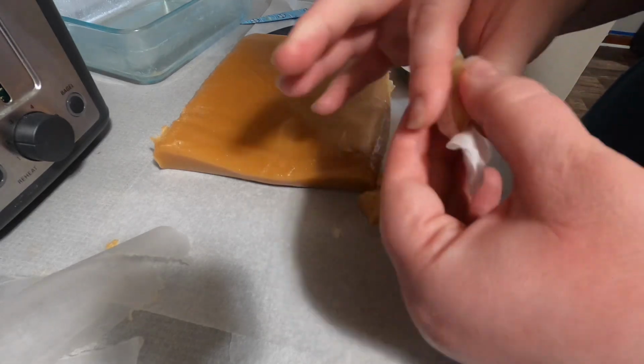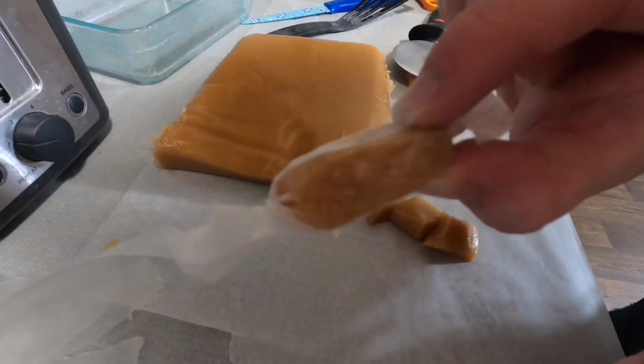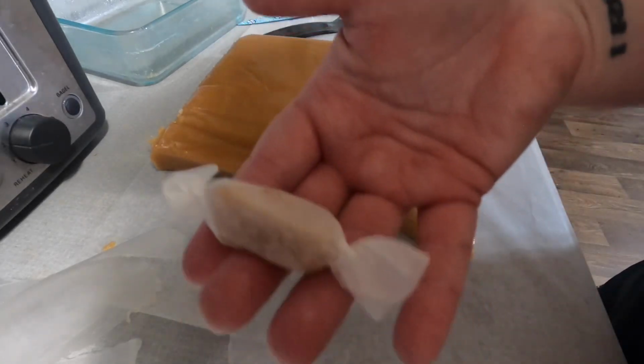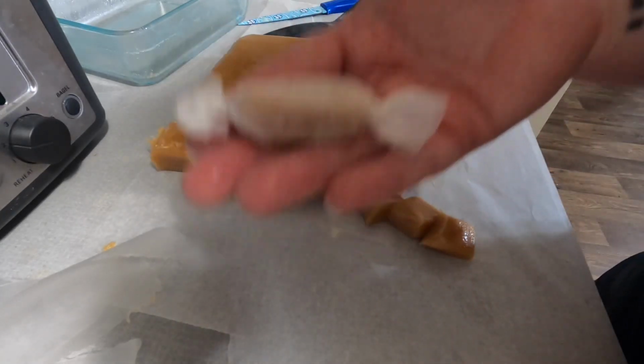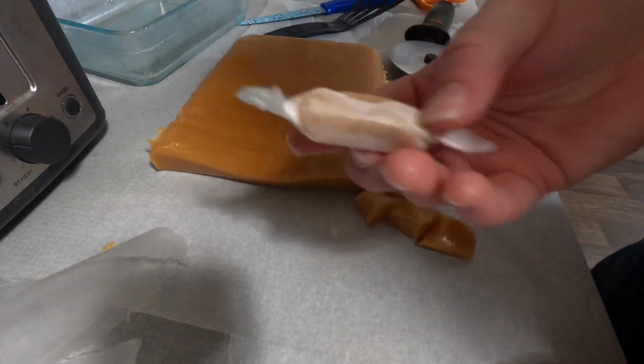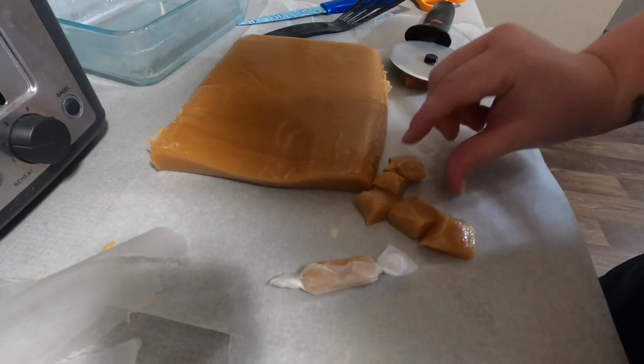Oh, and these are so. Look at that. And you have your own little gourmet candy. What in the world? Y'all, I have never, but this is amazing. Okay, so I'm gonna go finish these up. This is gonna make a lot.